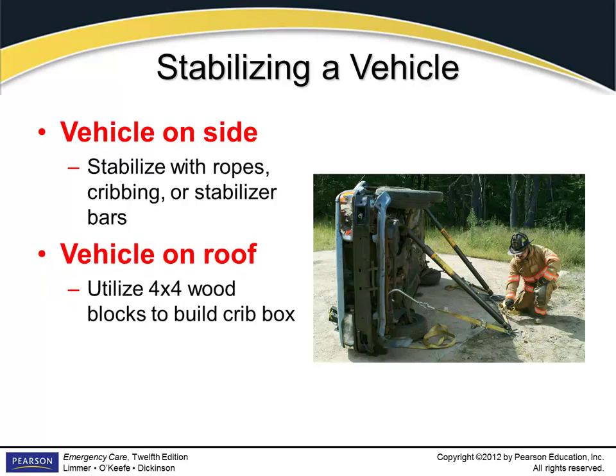Vehicles on roof utilize 4x4 wood blocks to build a crib box. And a crib box, I forgot the... You can draw on that slide. Yeah, I can't do that. All right, so cribbing, we have a ton of it, and it's 4x4 blocks. All right, so this will come out. See, it's 4x4s that are stacked on top of each other. Two on the bottom, then two going the other way, then two going the other way. You see what I'm saying? You kind of see in my picture, it's a terrible drawing. And each point, depending on what material it is, can hold 16,000 pounds, I want to say, each point of contact.